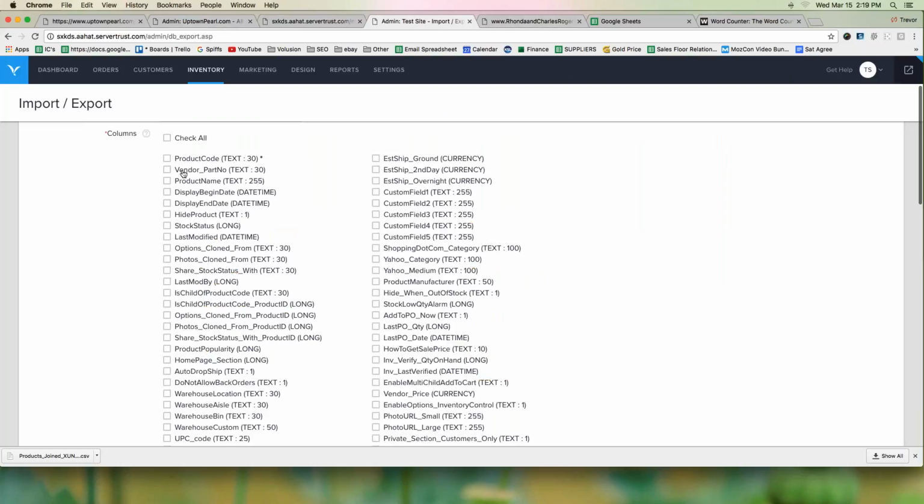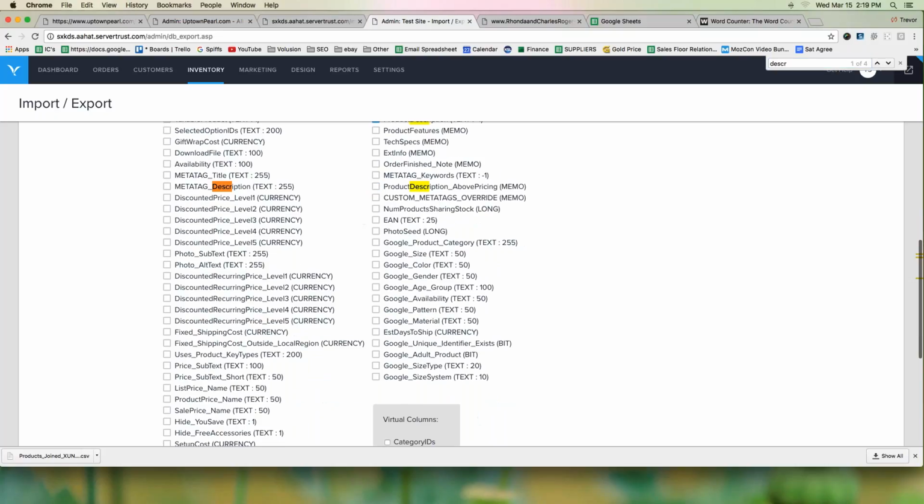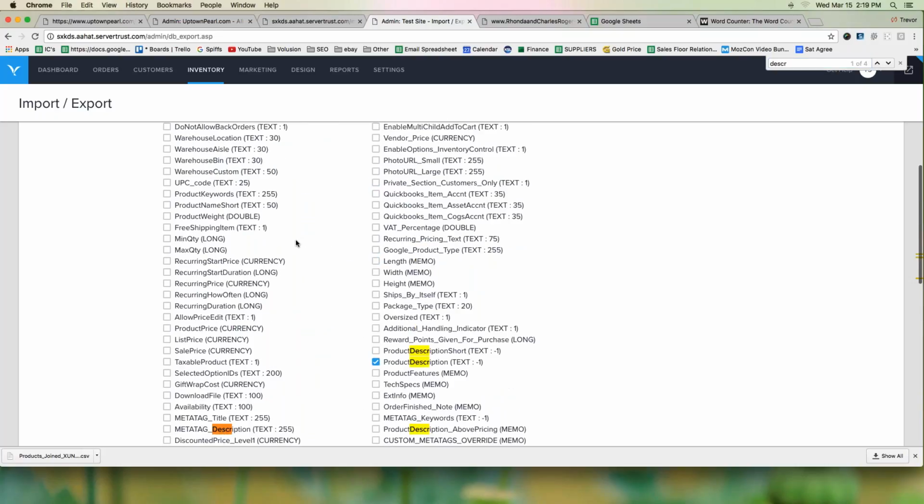So I would come back over here and I'd find those. So product code is here. Product name is here. Let's find description. Product description is right here. See, it's a big, massive, long list. This probably looks kind of hairy to a lot of you guys, but it's really not too bad. Product's weight here. We need product price, which is here. I know there's other price options, but this one's the one you want, product price, currency in parentheses.